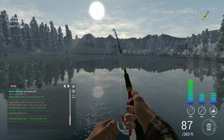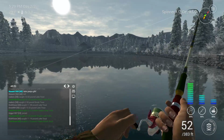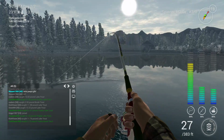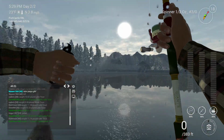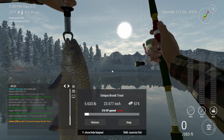There's a fish. The problem is because I've got a 20-pound line on the reel, even the big ones are just going to get reeled straight in. It's a bit unfair. There we go. One unique brook trout. That didn't take anywhere near as long as I feared it would.